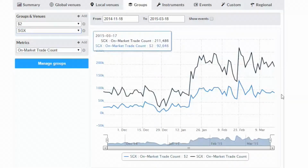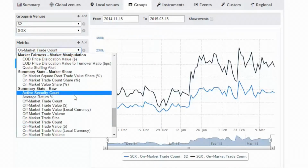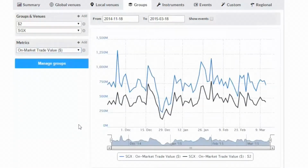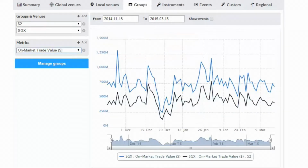The question is, has this led to an overall increase in the level of trading in the marketplace? Examining trade value, we see little discernible evidence of an increase in trading value. This likely indicates that the reduction in trade size and the increase in trade count is driven by the reduction in the average trade size of existing orders, rather than an increase in the participation of retail traders.